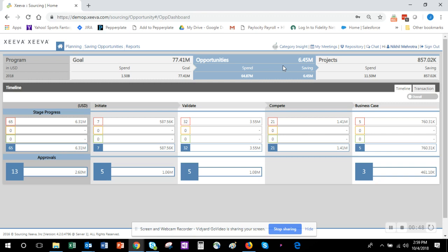So immediately upon logging in, you can see the entire sourcing platform is predicated on the idea of an organization setting an overall savings goal. So out of how much they spend, what are they looking to achieve as far as their savings goal? And then that goal is only achieved by identifying savings opportunities, running those opportunities through an effective sourcing lifecycle, and then creating a business case to implement those opportunities into projects that ultimately start driving savings.